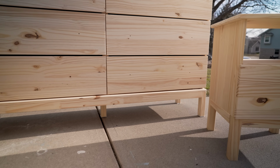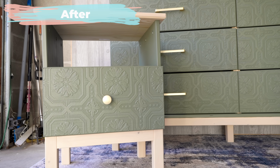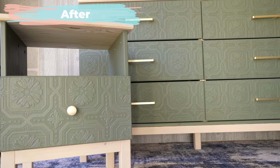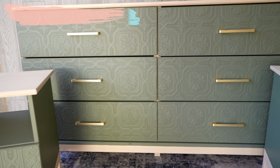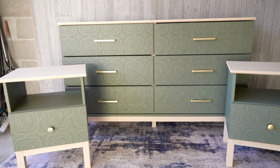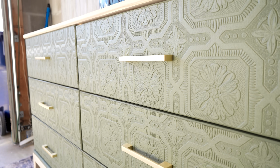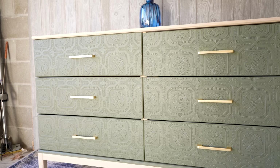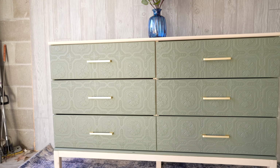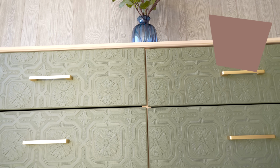It's probably not the most ideal to sell. I'm still going to be looking for a profit when I sell this set. So like I said at the beginning, I got this for around $500 total. And then, you know, with the materials, I'm probably in around $40 or $50 more with the paint and the stain, the hardware, and the wallpaper. So let's call it $550.